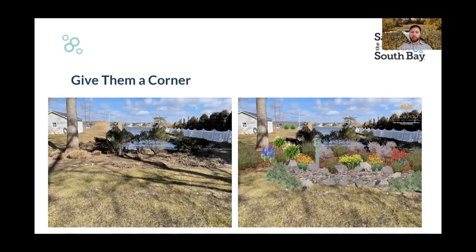And really, it doesn't have to be the entirety of your land. You don't have to remove all your grass and create a messy looking meadow.